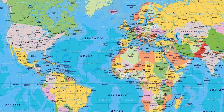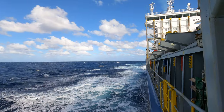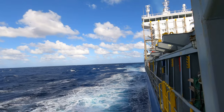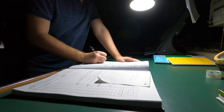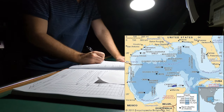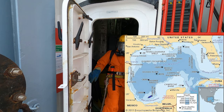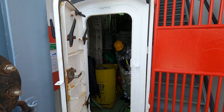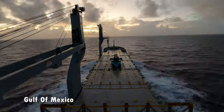Meanwhile, we were approaching the Mexican Gulf and the weather was becoming a little worse. A 1-2 meter swell appeared, but it was still not critical. In the beginning of November 2020, we entered the Mexican Gulf area of our trade. Safety drills were successfully performed, we found that the crew knows what they're doing, and we're ready for any upcoming inspections.